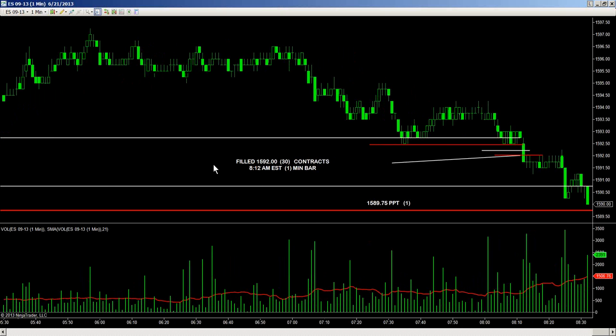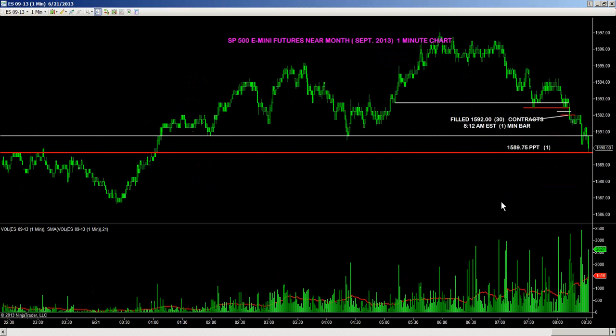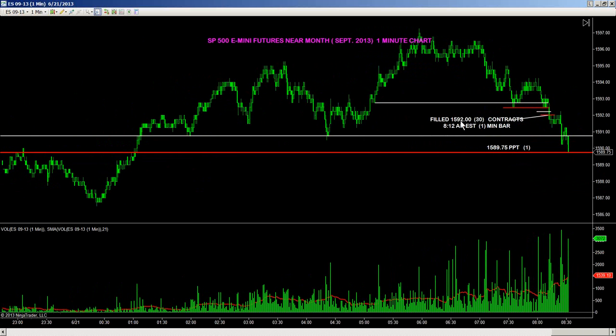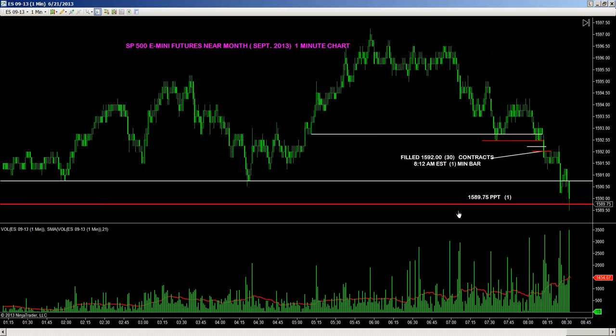Now it's clear that we have more momentum to the downside here. Volume is coming in. We're just there at 1589.75 right now, and so this is an excellent trade that we got into at 1592 flat for 30 contracts, and now we are there at 1589.75. It's 2.25, getting right through that level. It appears at this time.